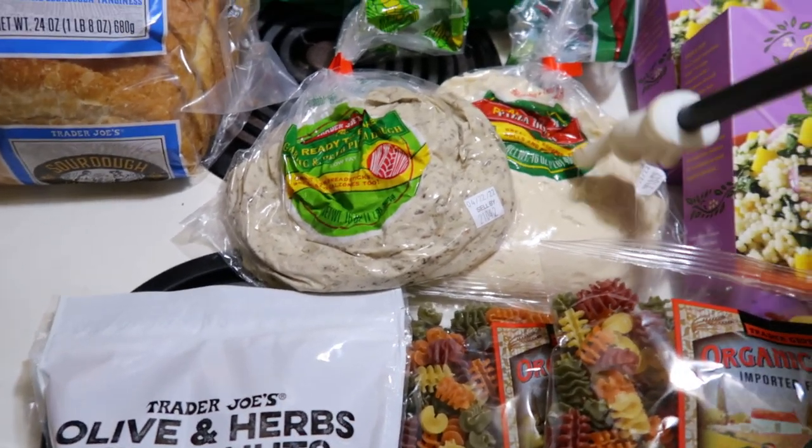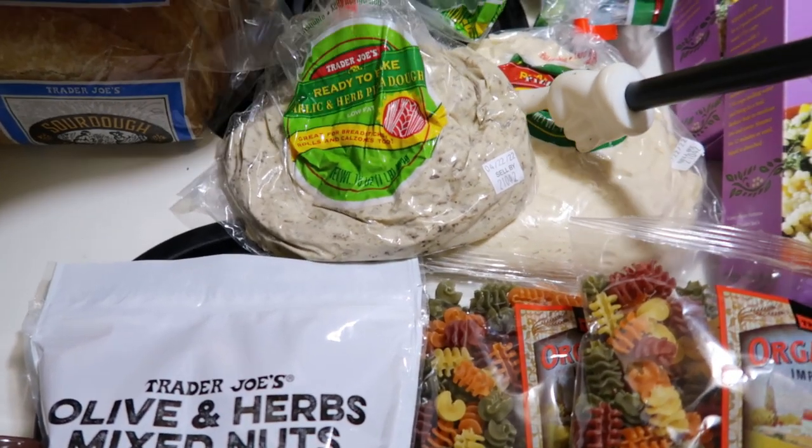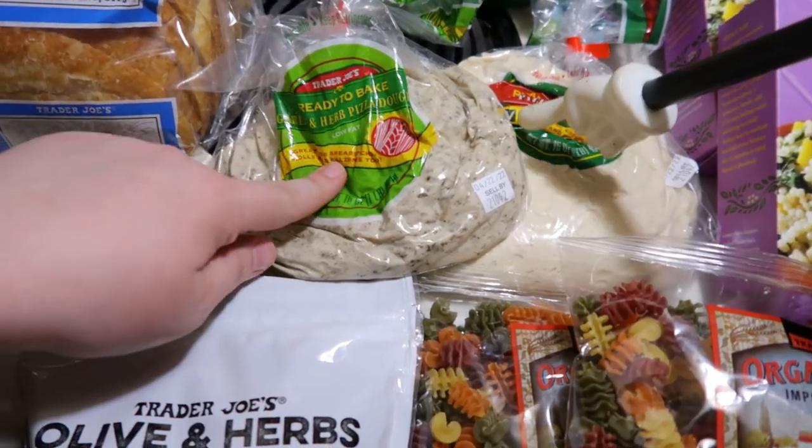But let me know if you've ever done that, it doesn't even have to be Trader Joe's. Any of this ready to bake pizza dough, if you've ever bought it like this and then frozen it, let me know. This one smells amazing.